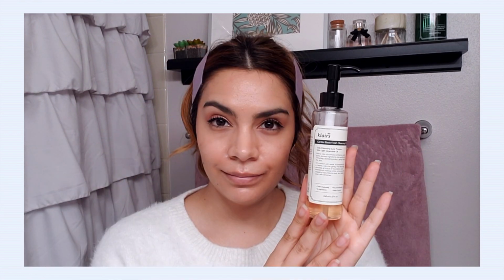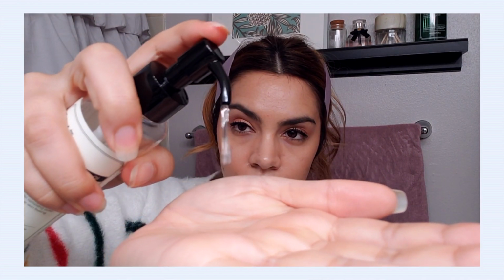Alright, so I'm going to go in for a double cleanse to get my makeup and sunscreen off. And I'm going to start off with the Klairs Gentle Black Fresh Cleansing Oil and just working that in. I like this because it's fragrance free. It's a very straightforward cleansing oil, gets the job done, and it does not strip moisture.